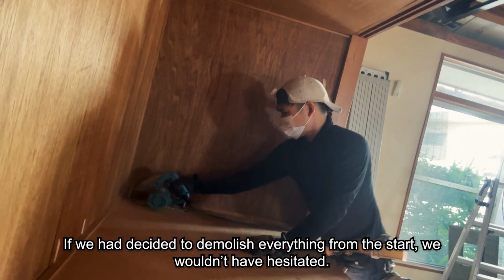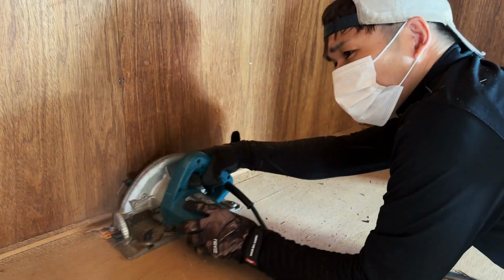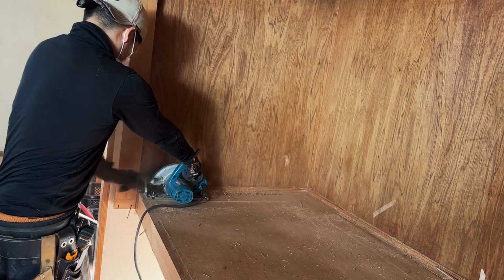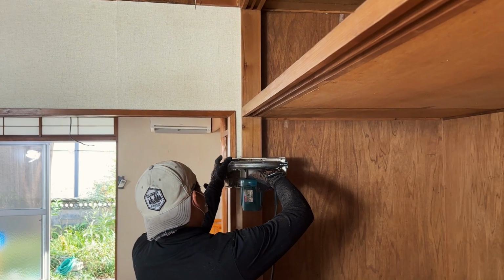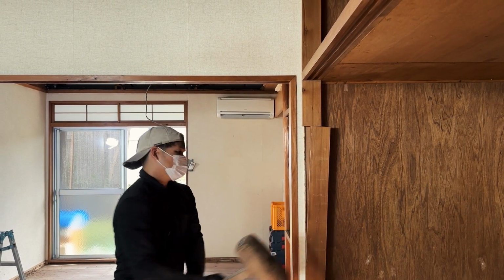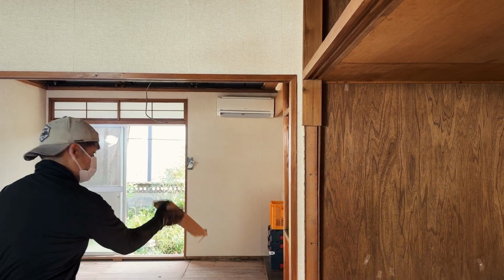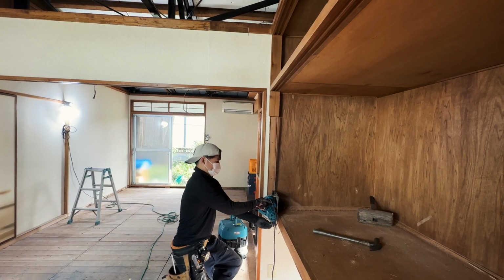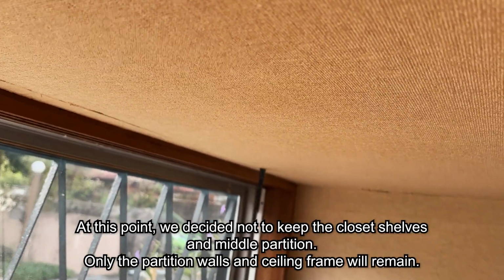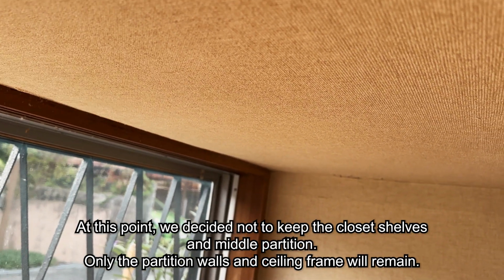If we had decided to demolish everything from the start, we wouldn't have hesitated. But it's never that simple. At this point, we decided not to keep the closet shelves and middle partition. Only the partition walls and ceiling frame will remain.